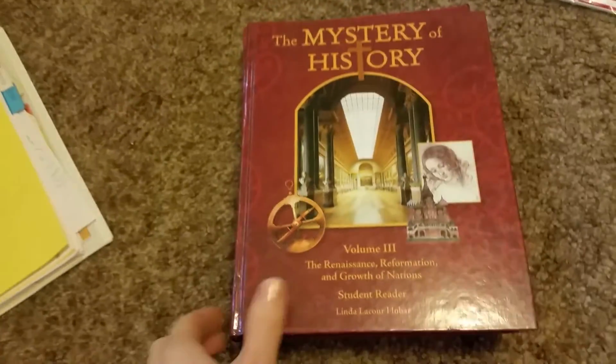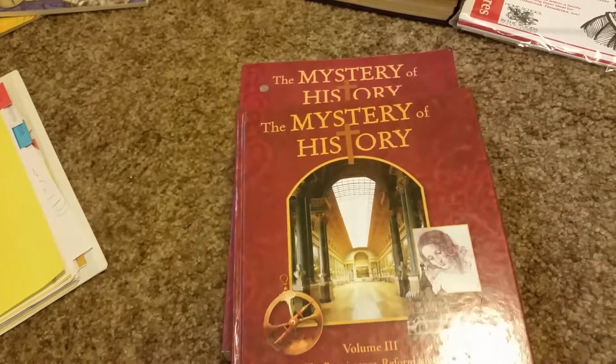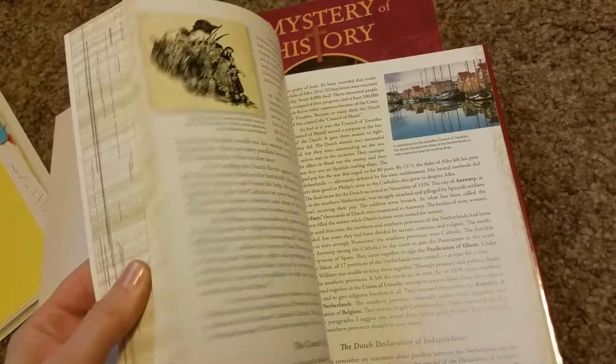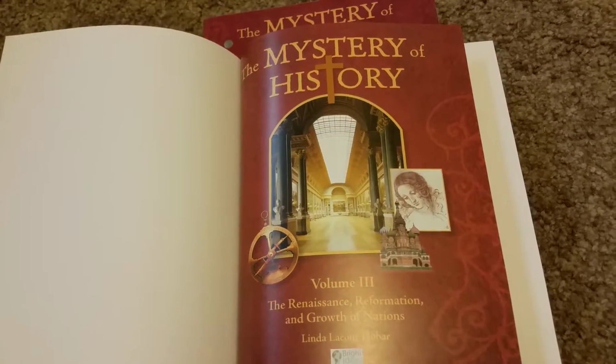So the third one here is a hardcover. The other 2 weren't. I'm thinking they may make all of them hardcover now because this was a newer purchase. But it's beautiful because they have it in color. So it's very nice now. It's a lot different than the first 2, but they may make them all like this now. Very, very nice. So once again, all of these volumes are the full school year of 36 weeks.